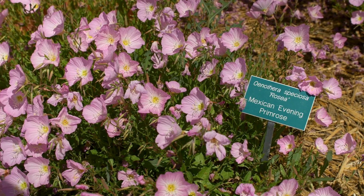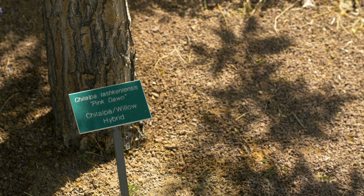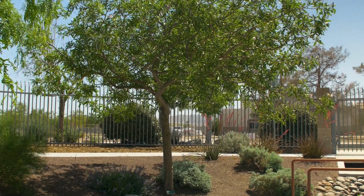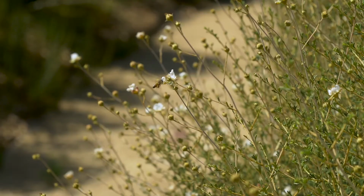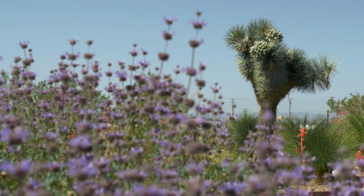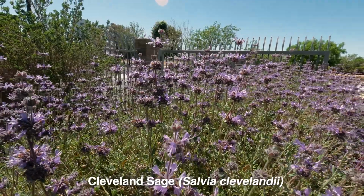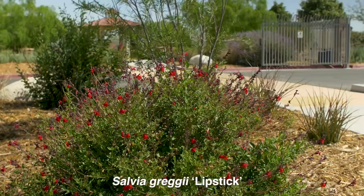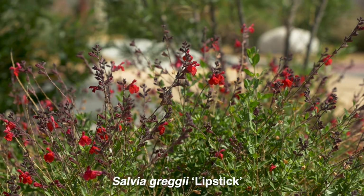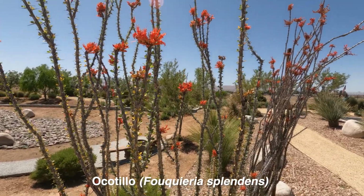Most of our plants are labeled because of the demonstration garden nature of this. And so if you go around and you can look for the plants, you can determine what it is. We have both the common name and the Latin name on there, so you can make sure you're getting exactly what we have here. We have a lot of different sage plants here, and it's interesting to see the different varieties and the different flowers and how beautiful they can be. So we have some Cleveland sage with some beautiful purple flowers. We also have some red lipstick sage here that have really thrived, and it's just beautiful to see those colors, those pops of color, and to be able to incorporate those into the different garden areas.